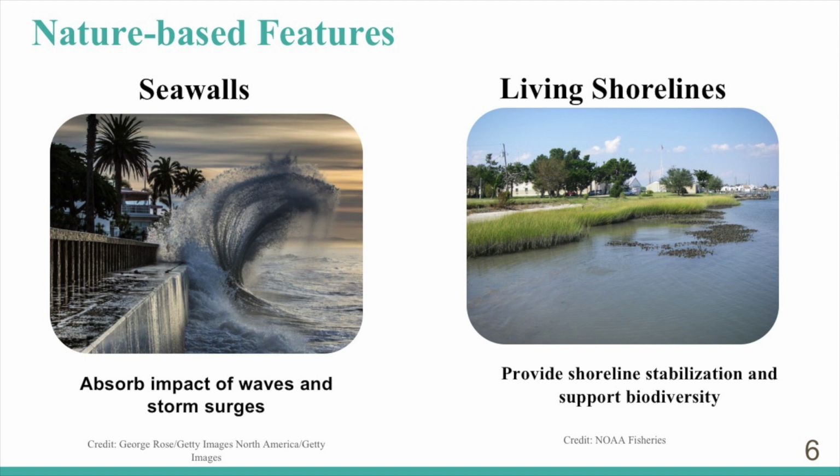We actually have estimates saying that by 2040, we'll be seeing 50,000 miles of seawalls along the U.S. coastline to protect us against moderate sea level rise. Another type of nature-based feature are living shorelines, which are a combination of coastal vegetation and hard, low-lying structures. These are designed to improve coastal resilience by providing shoreline stabilization.